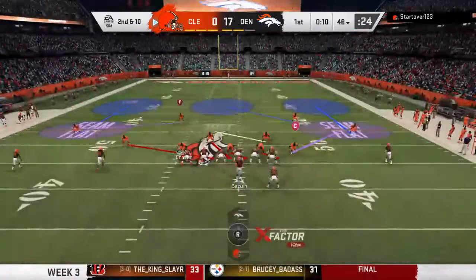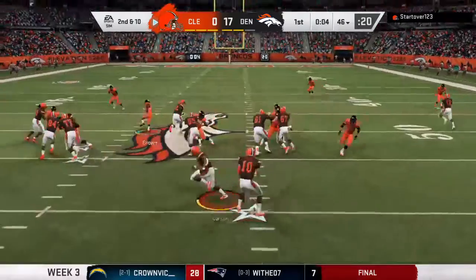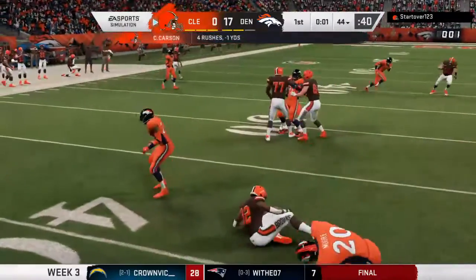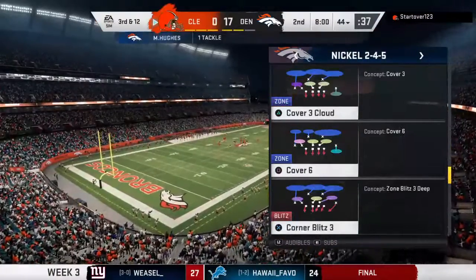So after the run for no gain, here's 2nd and 10. Let's go, one more. Ready? This is Carson. And he got blown up. Losing yardage on the play back at the 44. He lost 2 there, and it's 3rd down.